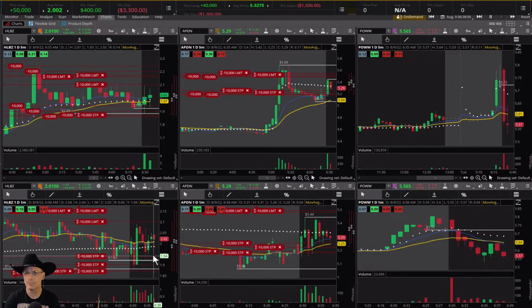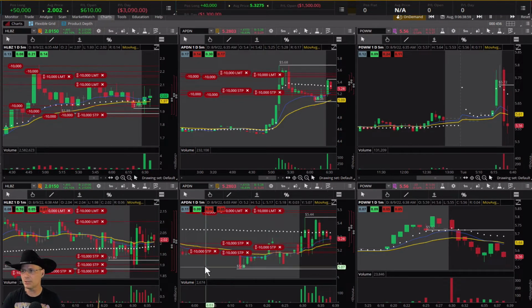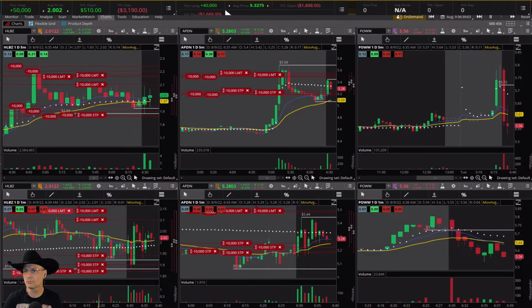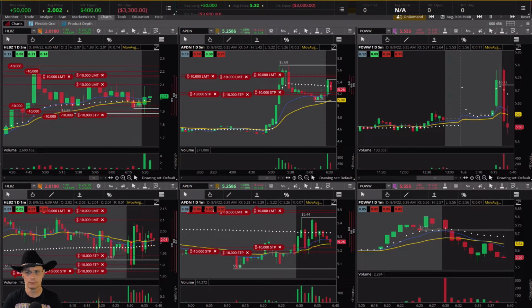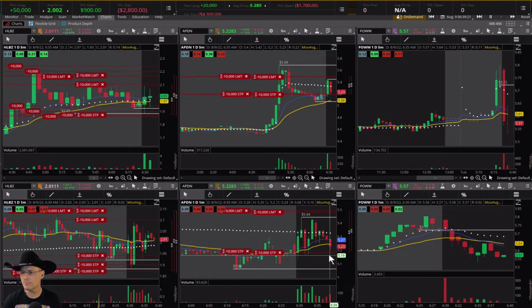Okay, let's see if we get that bounce off of the VWAP here on HLBZ. I got in a trade on GDRX, and I'll show you that in a second. Getting stopped out over here, taking some losses. Just not getting that follow through that I was hoping for.